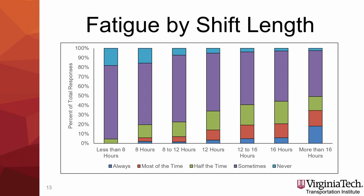We also looked at fatigue by shift length, and I think this graph really shows an important trend when we're talking about fatigue in snowplow operations. So if you look at the really light color, or almost teal color sections of the bars, those are operators who say they never become tired. And if you just look at this first bar over on the left for the shift length less than 8 hours, you can see that approximately 20% of those operators say they never become fatigued.